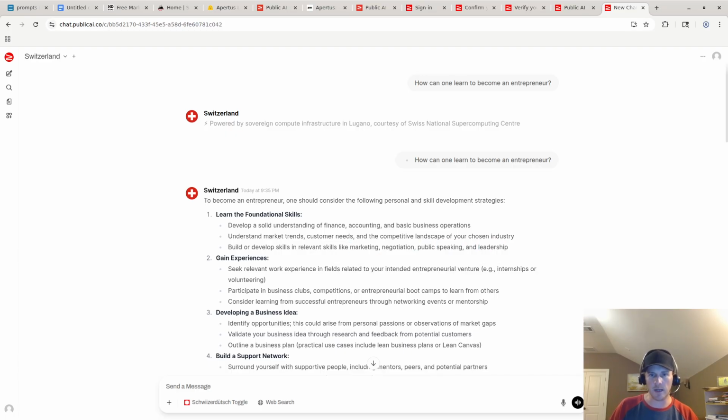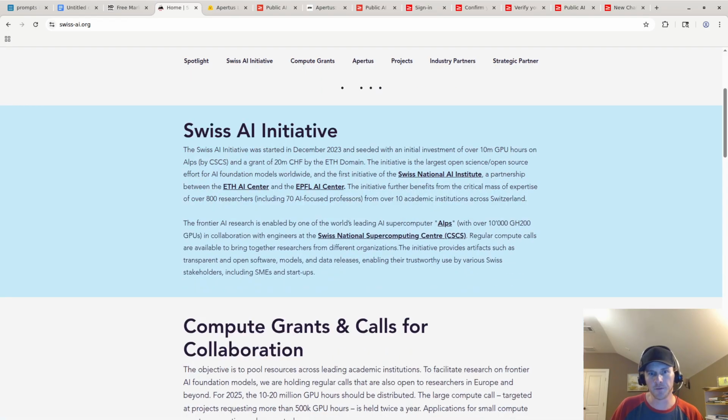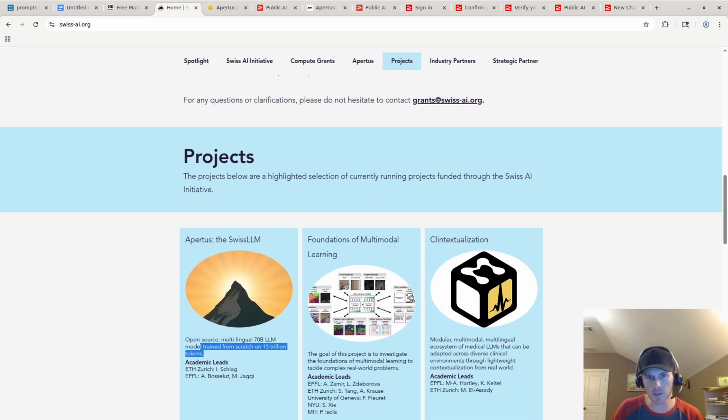But I love that it's from Switzerland, and I love that the quality is very good. So let's get started with this quick intro about it. The model itself is called Apertus, and that's a Latin word that means open. The idea is that the code is open source and also the data is open source, and it's trained from scratch on 15 trillion tokens. So it's quite a lot of tokens.